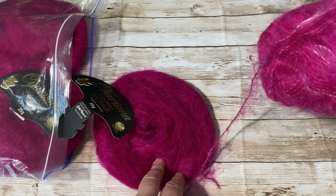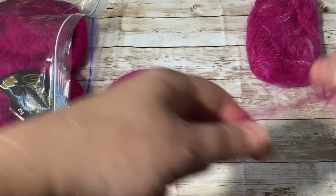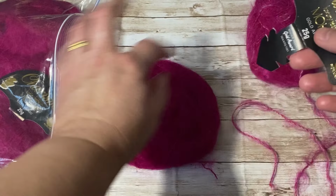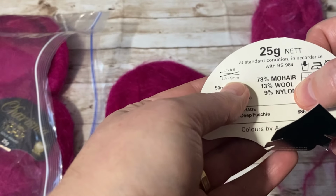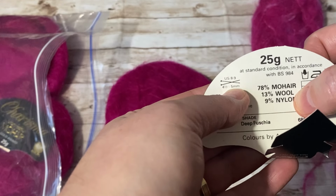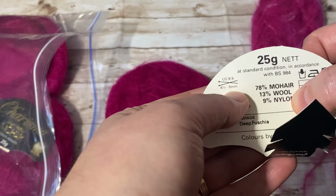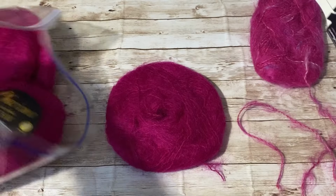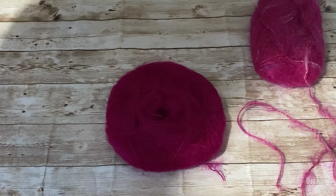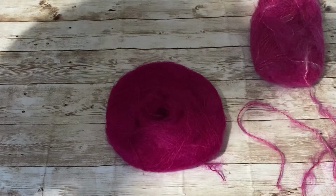Oh, this is way darker. Oh, love it, love it, love it. Okay, so let's put this. Does it have needles in the recommendation? Yeah, it's asking for 4.5 to 5 millimeter knitting needles. But I'm going to do this 3-ply. Okay.